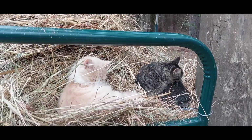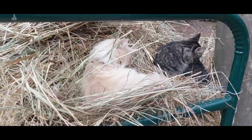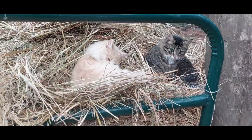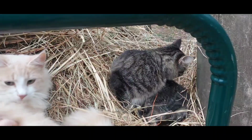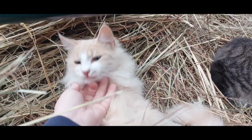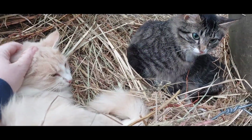Do you think the kittens are going to sleep in the shed, or have they found their comfortable place? I bet if it starts freezing rain, they ain't gonna stick around right here. But for right now, they find this comfortable. Can't say I blame them. Hey, White Peach. White Peach. Aw.